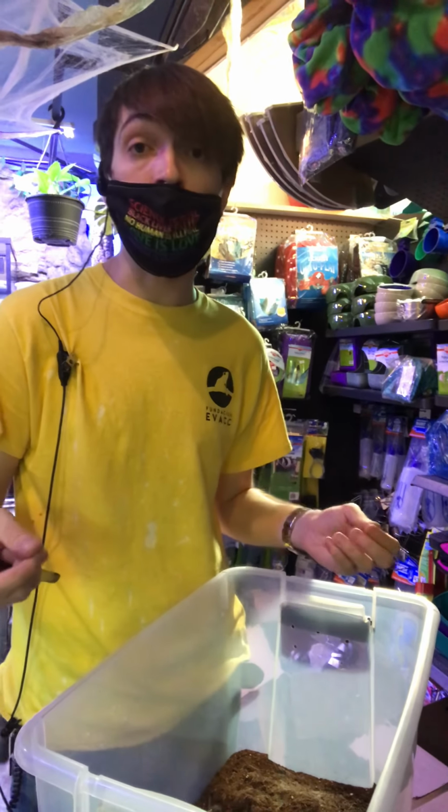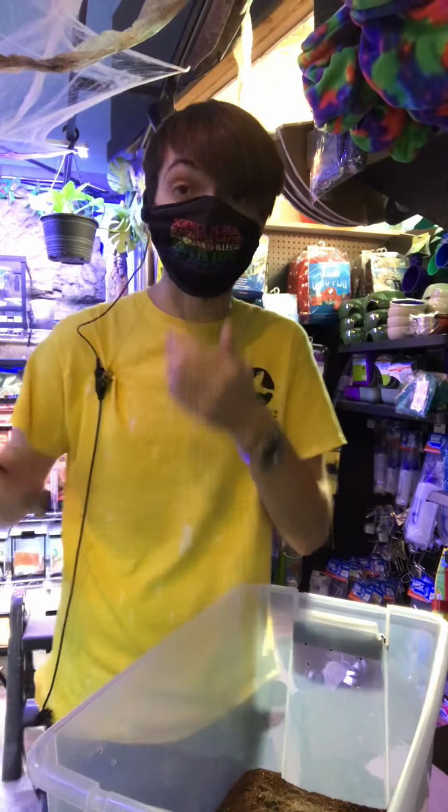Or the Aphonopelma chalcodes, which is the Arizona blonde, which we actually have a large 21-year-old female down here, as well as some spiderlings up here. And I think we actually did get one in, if I'm not, yeah. We did actually get a different one in as well. That's right here. That's another species that you can literally just go pick one up.